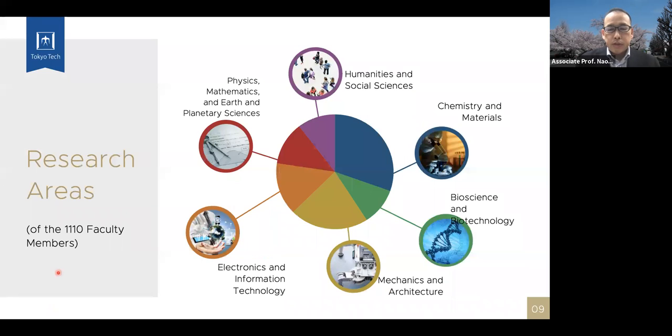In terms of research, as the name indicates, Tokyo Tech is a science and engineering oriented university. So we have several fields: physics, mathematics, earth and plant science. This is about the scope of science, electronics and information technology. This is like a school of computing. And this is related to mechanics and architecture. Some fields combine different departments, like bioscience and biotechnology, from the scope of life science and technology, and chemistry and materials. Traditionally, Tokyo Tech is quite strong in chemistry and materials. And also we have humanities and social sciences. So we have lots of fields which the faculty members are pursuing and students are studying.